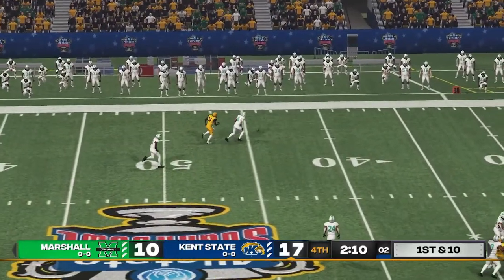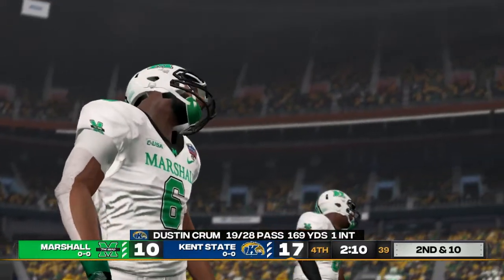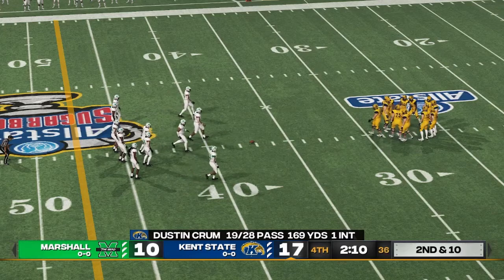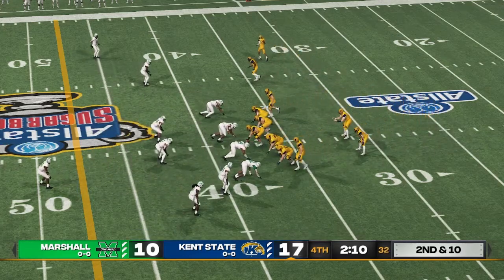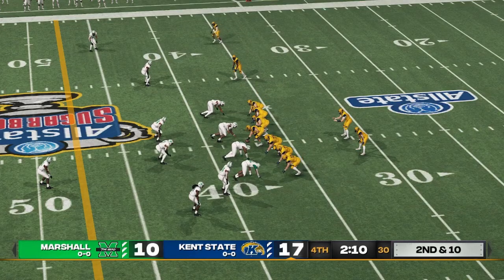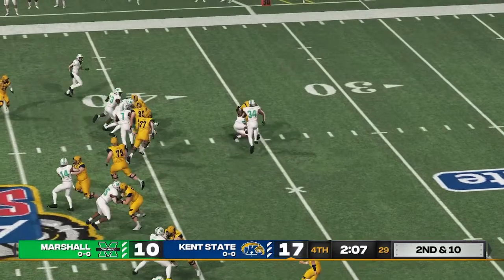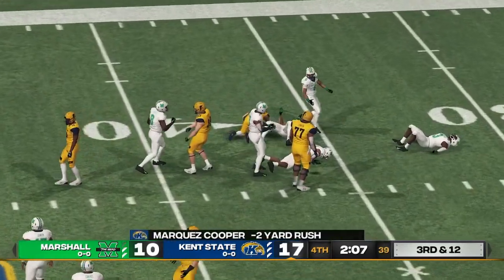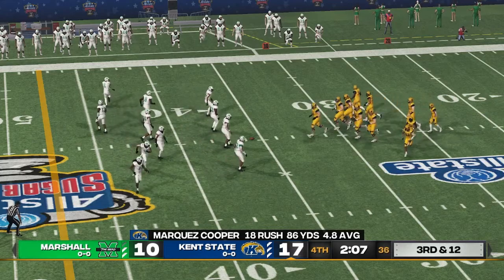The fake. Fires quick. Tipped. Well defended that time. You're right. Great job here by the defender playing the ball, keeping his balance, and getting in the way of that pass. So it's second and 10. Ball on the 37. Takes the ball away. And they got him for a loss. 1 yard loss for the halfback. Marshall's going to use their first time out of the half here.